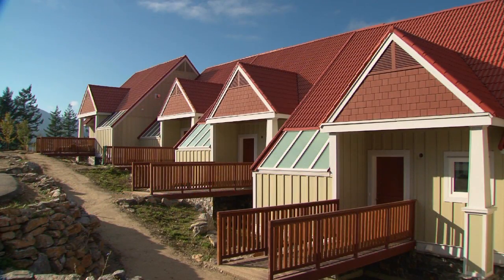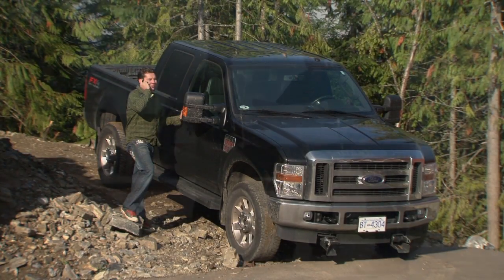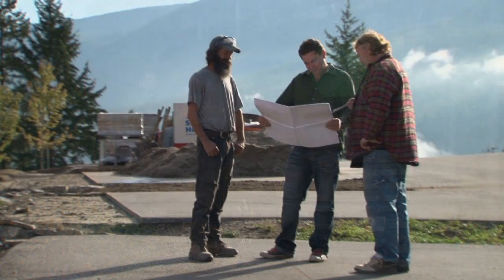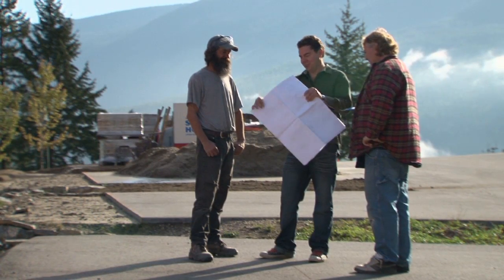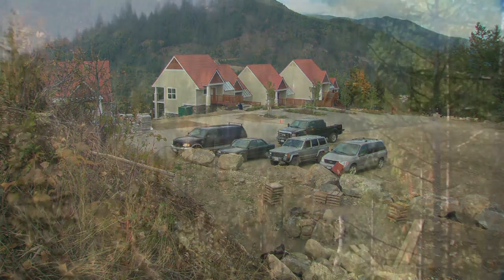It's the brainchild of developer Peter O'Reilly. Peter was living and working in the Vancouver stock market when he decided his life needed a complete change of pace. He selected the Shuswap as an ideal location to apply his entrepreneurial skills.